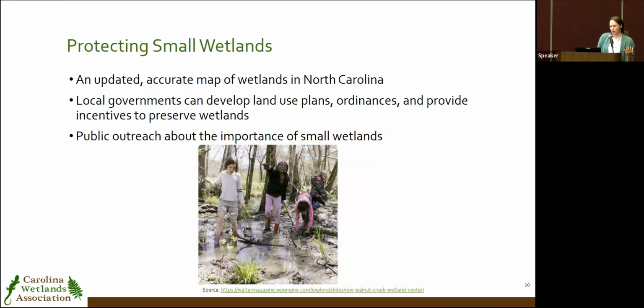Knowing that some small wetlands can be lost, even with federal and state regulations, there are other things that we can do to protect them. Small wetlands are often missed in commonly used wetland mapping resources. So an updated, more accurate map of wetlands in North Carolina would provide a greater level of understanding of where small wetlands occur, better inform regulations, and potentially streamline the environmental permitting process.